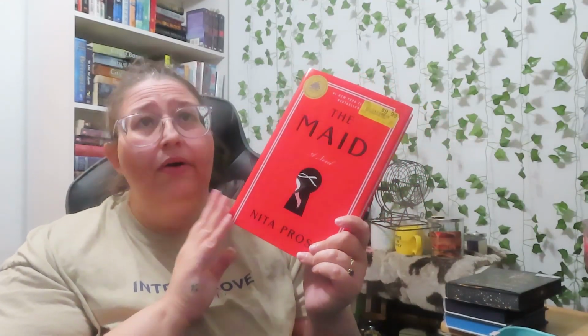I do have another idea for June, so we'll see how that goes. The next one is The Maid. I bought this at the same time, and I have been wanting to read this one for a while. At first I thought this was more like, what is that show, The Handmaid's Tale? I thought it was like that, and then I heard someone review it, and I was like, this is nothing like that. So I'm excited to read this now, and we'll see how it goes.